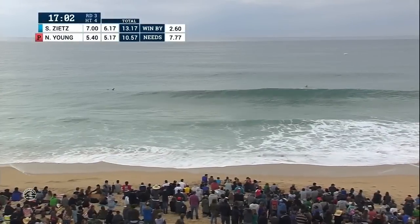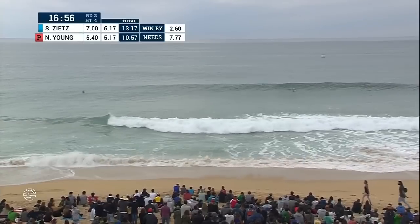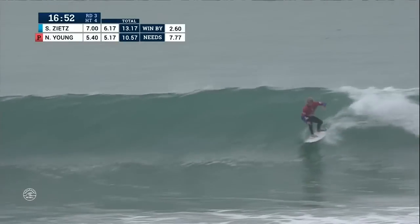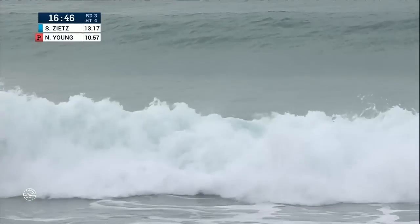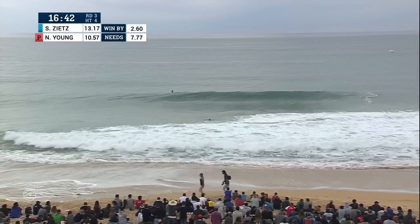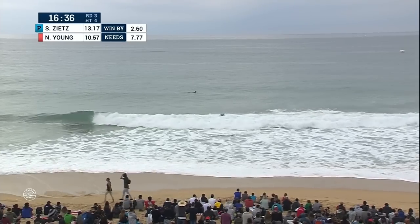Waves are looking very rippable for these two surfers that have been on tour for a couple of seasons now. Seabass is trying to break out of this round 3, which he's never done before in Portugal. Here comes Nat, former runner-up at this event, looking for some speed. This wave is going to keep him behind. Yeah, that one ran away from him just that little bit. Nat Young looking for a 7.77, so a solid score required by Nat.